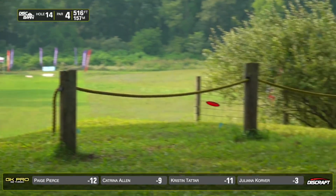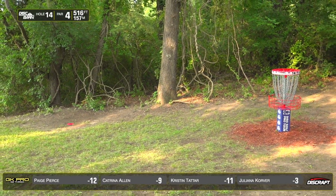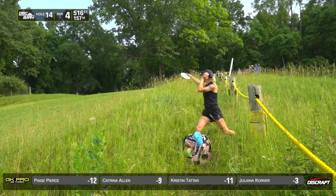Ooh, I like the grunt. Get it. You needed that extra little... You'd have been outside the circle without that grunt.